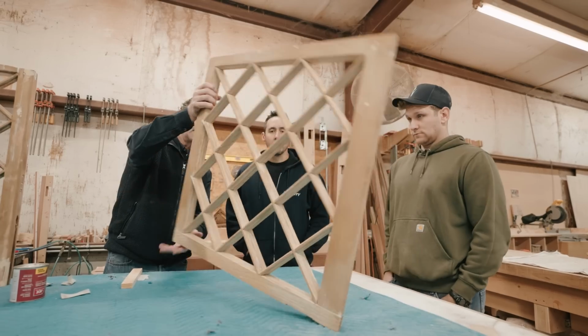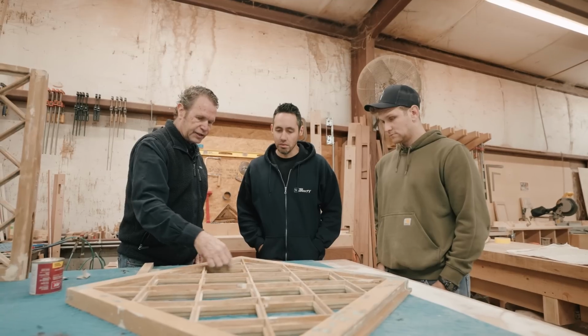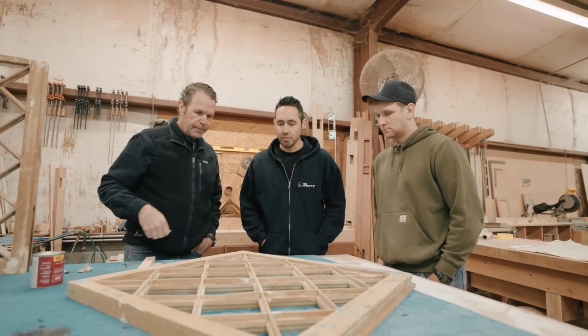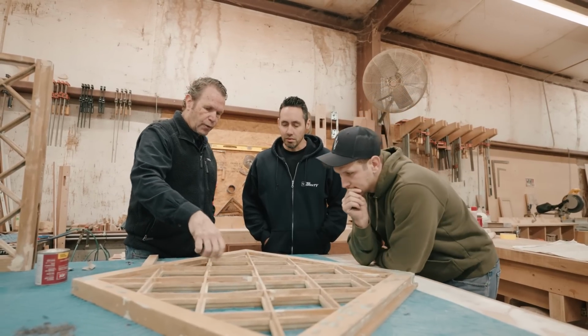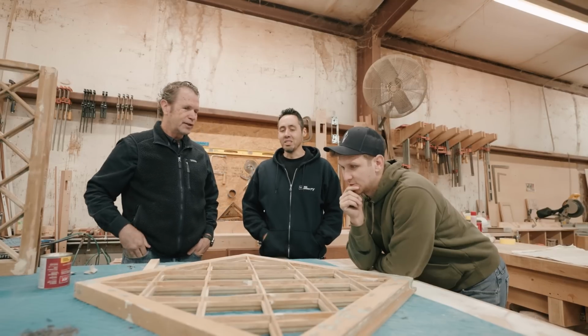Essentially, what happens is that once the glass gets in here and sets inside here, it's locking it all together. But the thing that's the most amount of work is the glazing of this thing.